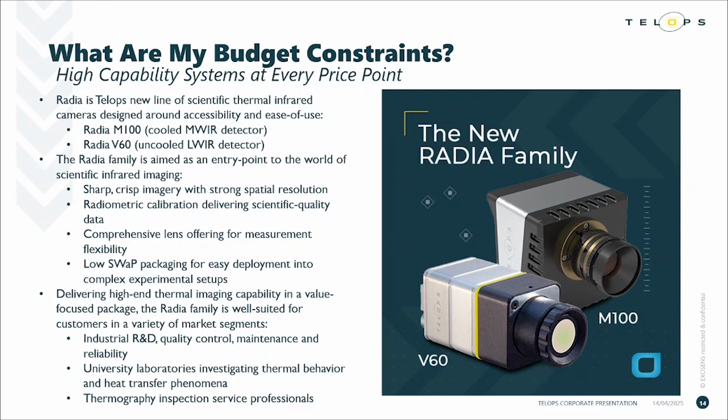So the Radia family is a new line from Telops that is really designed to meet that budget-conscious niche by providing a high-quality scientific imaging capability at an entry-level price point. The Radia family features cooled and uncooled systems, both with a comprehensive user-swappable lens selection, all in a very low SWaP package: low size, weight, and power.